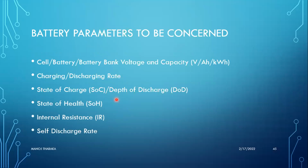In addition to the above, when we design a battery system for our energy storage, we shall consider the cell, the battery bank, and the battery capacity, whether it is sufficient or we need to add more to our system, and the charging and discharging rate. Even for lithium-ion batteries, high charging current is allowed to charge the batteries. For other batteries, it is less.